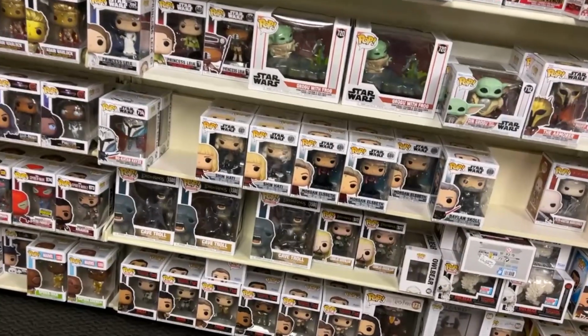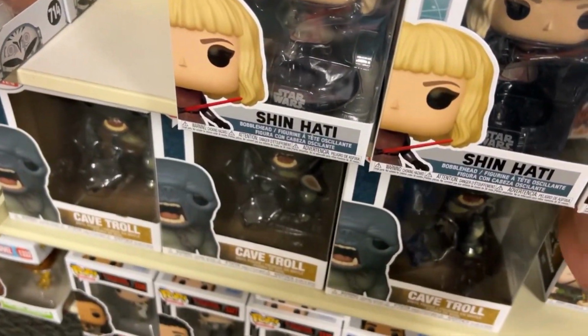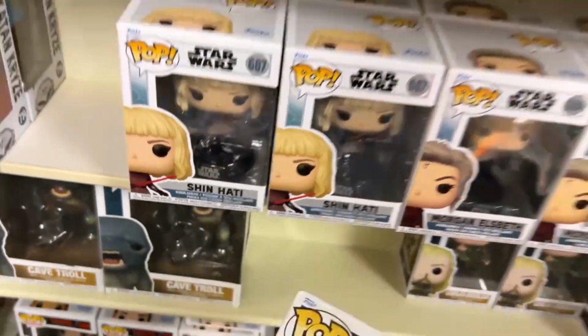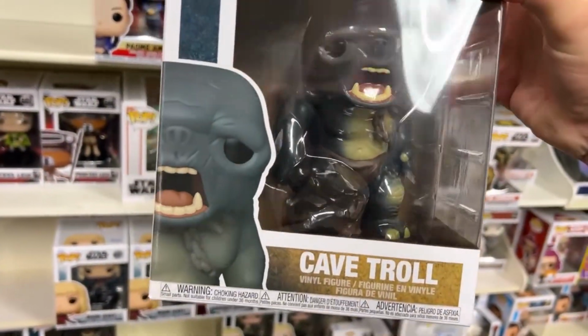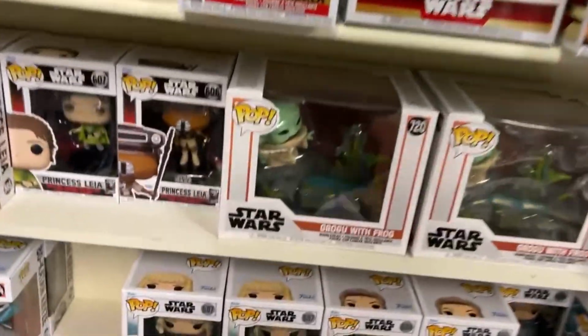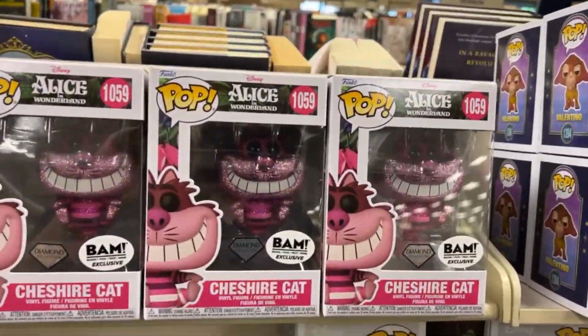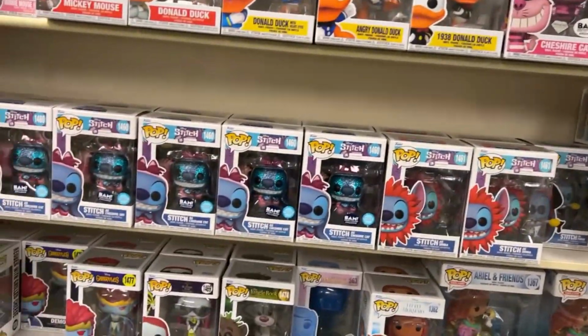The Cave Troll from Lord of the Rings. Let's take a look at that. If I can get a hold of it. That looks pretty sweet. In case somebody wants the thing. $27. I don't know what their markup is on pops. I think it's like $3. There's some sparkly Cheshire cats. And they got a sparkly Stitch.